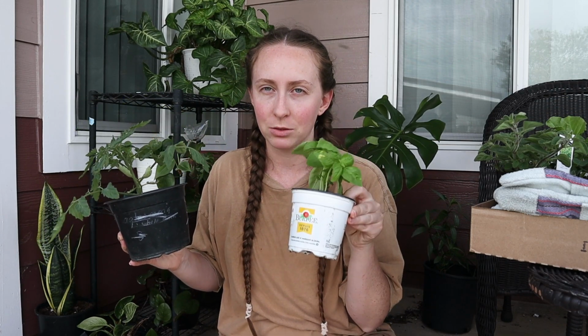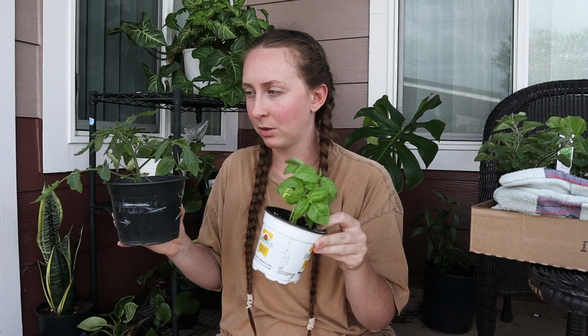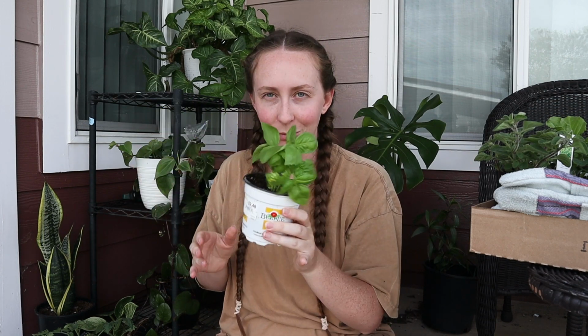But in case you didn't know, you can plant basil with your tomatoes and they actually grow really well together. The basil kind of helps the tomato grow, gives it nutrients, and they kind of just complement each other really well. So if you ever are wondering what goes well with a tomato, just think of basil, or you can think of a caprese salad. What goes in a caprese salad? Tomato and basil. So that's kind of how I remember it.